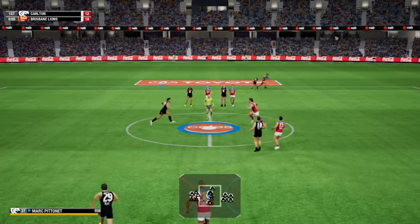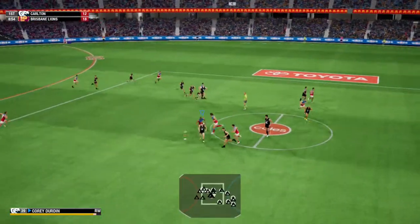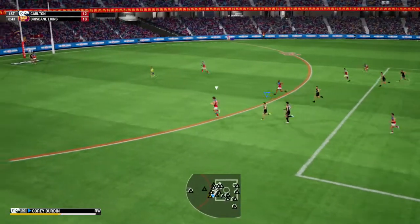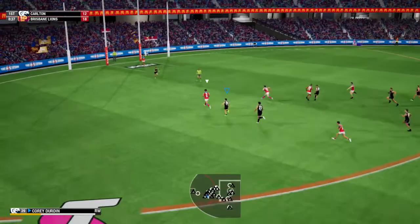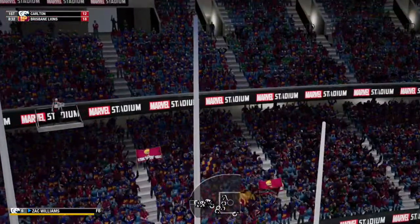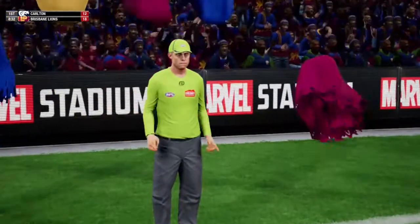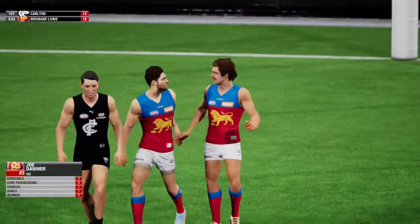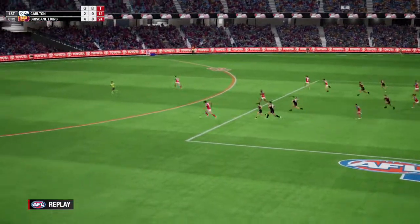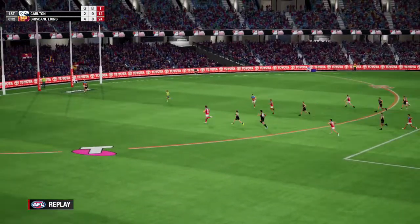Back with another centre bounce. Danaher palmed it down. Goes for a run. Going for goal number one. Drop line size between the big sticks. He acknowledges the crowd. Brisbane go to Carlton by 12. That goal will be a real confidence boost. You can see he's up and about now.